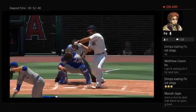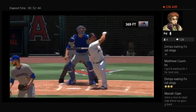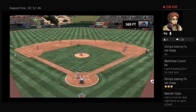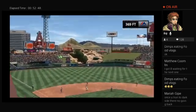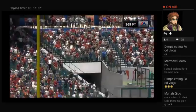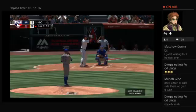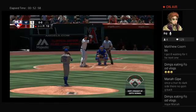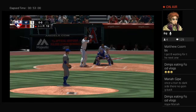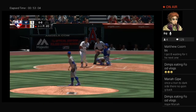Well, with no outs, you can afford to give up a single, but you can't afford to give up a 3-run homer. He just caught too much of the plate. Now he's back to the drawing board. No outs, and the inning is already an ugly one. Next up, the 2-way Japanese import, Shohei Ohtani. Fouled away.